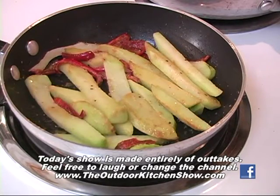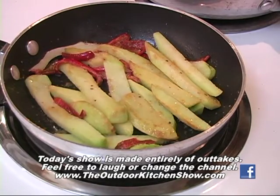All right, so we're looking pretty yummy there. Let's go ahead and make a plate, and then that way we can feed everybody.